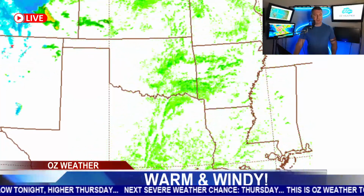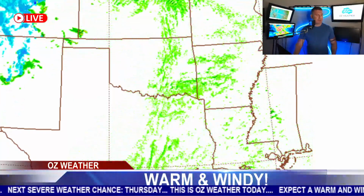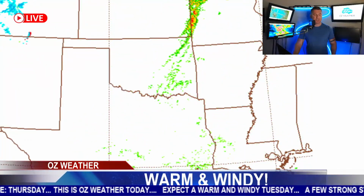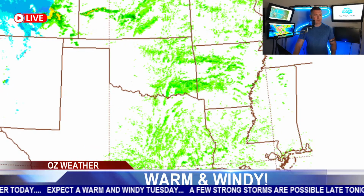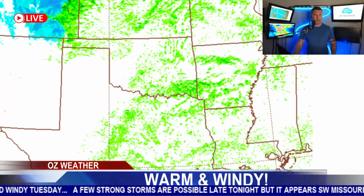You can see the radar picking up on that moisture that's moving in from south to north across parts of Arkansas and Oklahoma. So it does get a little bit more humid midweek ahead of the next storm system that's out there. If you look out there in the Rockies, you can see that counterclockwise flow. So that's the next system. That one gets here coming up on Thursday night.